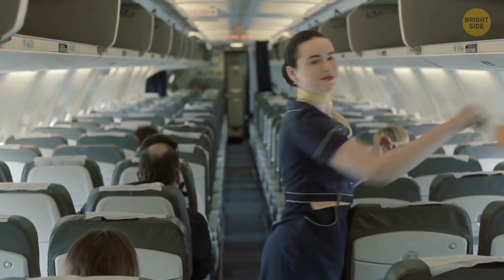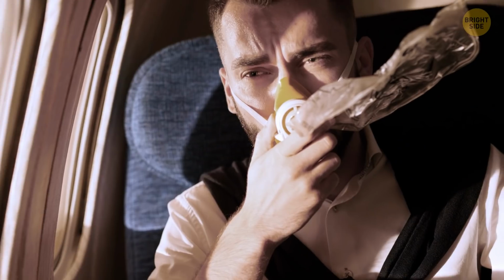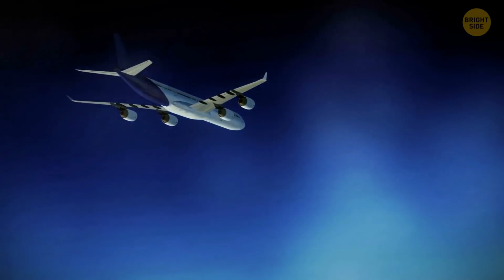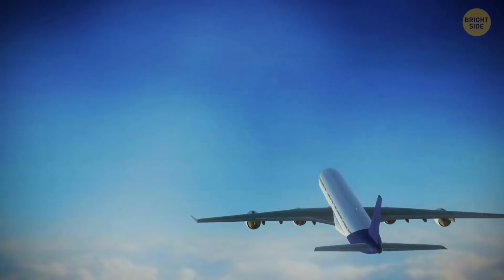Oxygen masks fall down not only during strong turbulence, but also when the air pressure inside the cabin changes dramatically. Passengers are okay if they put on their oxygen masks, but such cases are considered to be an emergency, and pilots do their best to quickly go down to a safe altitude so that passengers can breathe without oxygen masks.